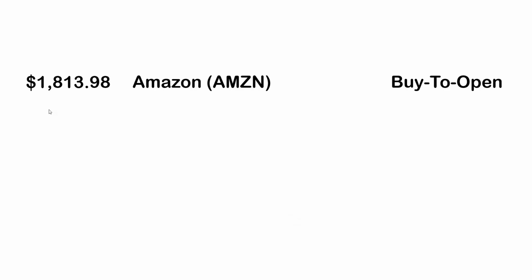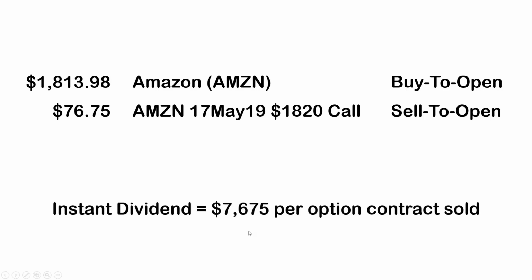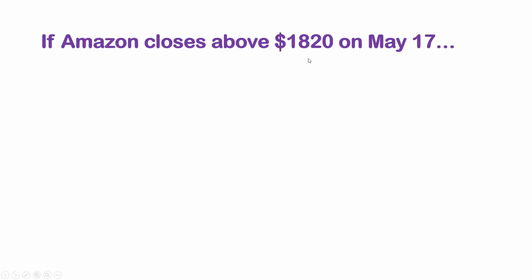So Amazon closed today at $18.1398. Now, I could sell the May 1820 call just about at the money, erring on the side of out of the money, and I would get a coupon, basically. I would get a discount. If I sold this 76.75 against that 18.1398, I would get an instant dividend of $7,675 per option contract sold. So what happens if Amazon closes above 18.20 by May 17th?